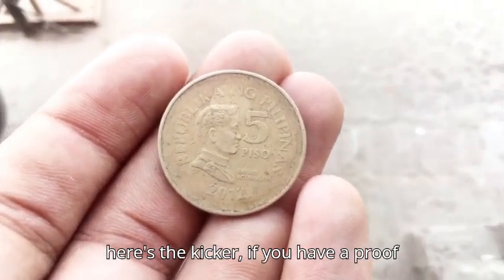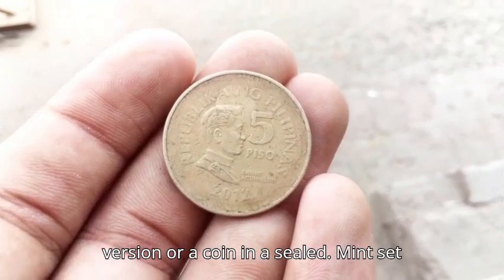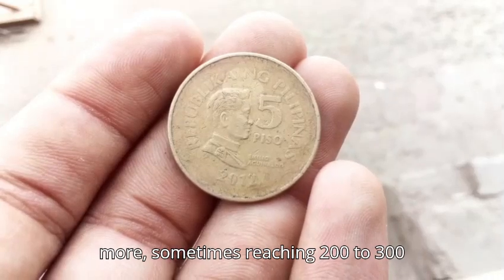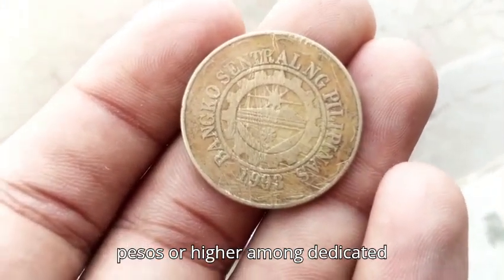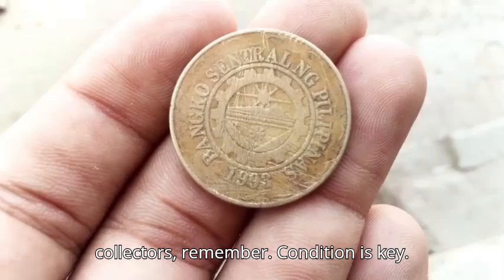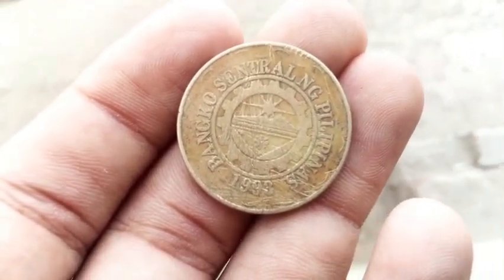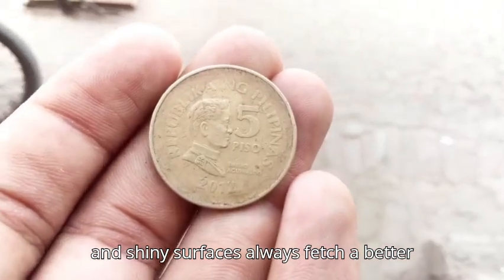And here's the kicker: if you have a proof version or a coin in a sealed mint set, it might be worth even more, sometimes reaching 200 to 300 pesos or higher among dedicated collectors. Remember, condition is key. Coins with strong details, no scratches, and shiny surfaces always fetch a better price.